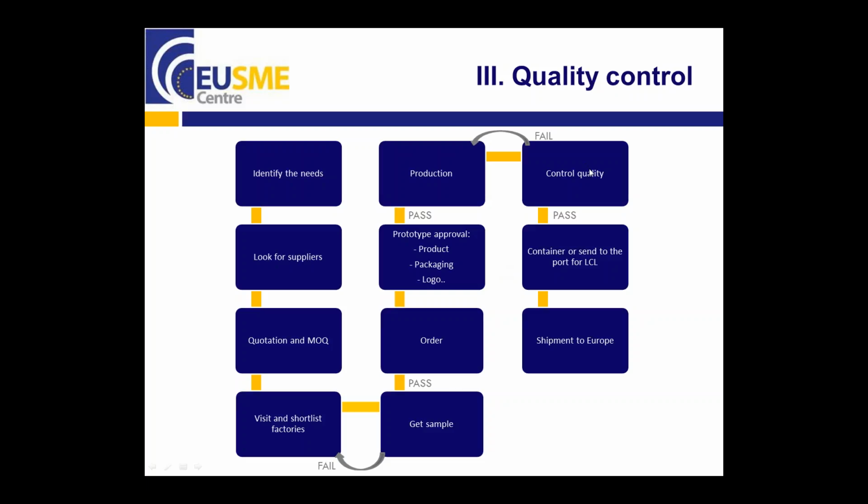Yeah, so you can see the control quality in the entire purchasing process. So as I told you before, VMAX China take care of all the purchasing process. So it's basically all you can see in that drawing from the very first point, identifying the need, to the shipment to Europe. So first you look for the suppliers, then you ask for a quotation, minimum order quantity.